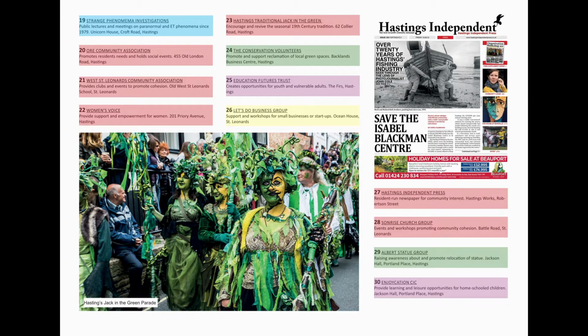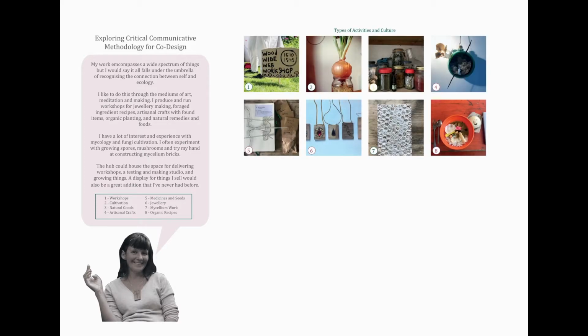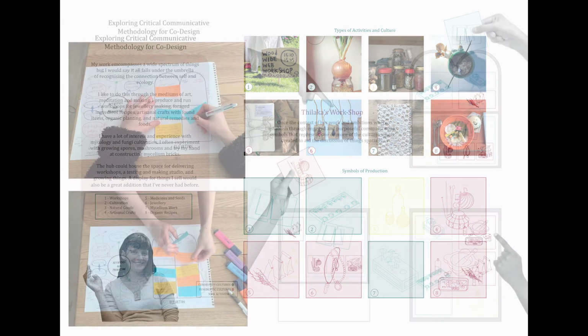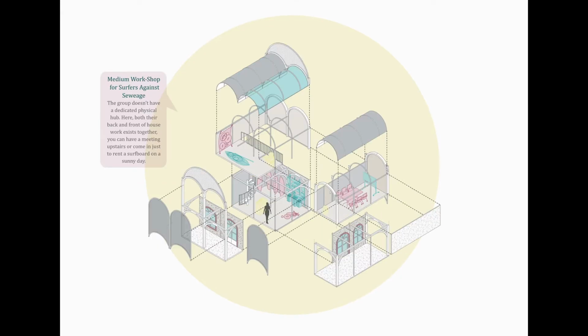market spaces. The steps in the co-design method involve an initial discussion about the group's cultures and activities, collectively translating these into symbols, using the symbols to think about their activities within a given space, and finally, translating this into a final design. A variety of configurations can be created.